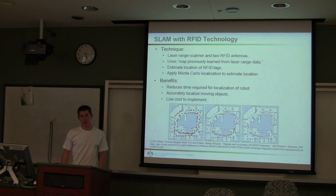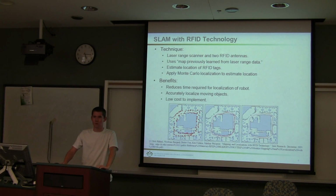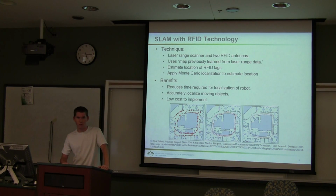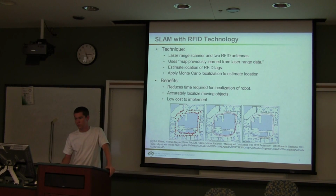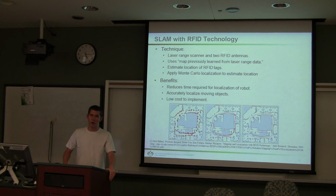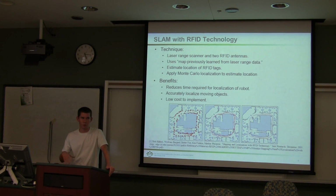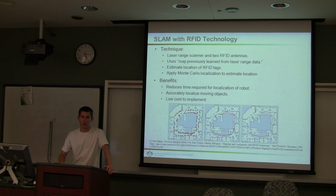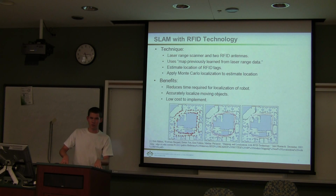My presentation today is on SLAM using RFID tags, a technique brought about by research from the Intel Research Lab, with a couple of people from, I think, Stanford and Washington University working on it. They have a robot set up with a laser range scanner and 2 RFID antennas, and they use maps that they previously learned from the laser range data. Based on what it finds, it then uses the RFID antennas to gather the location information that it's putting out as it gets close to the RFID tags.